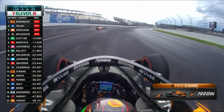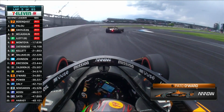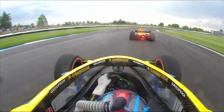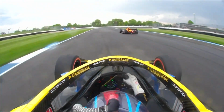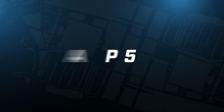That was a crash that didn't happen by the Gainbridge Honda driver, who started 14th and is now out in front. This was absolutely awesome. On board here into turn 7. That was Tokyo Drift. That was unbelievable. Here it comes. Oh my God, that was hand work, that was footwork, that was everything he could do all the way on the lock stops. There was nothing left.